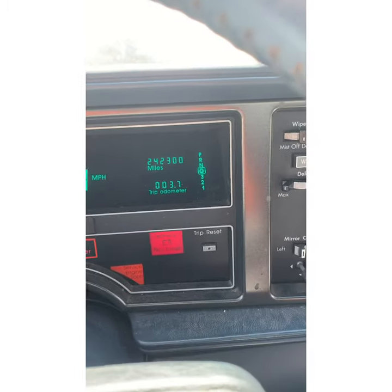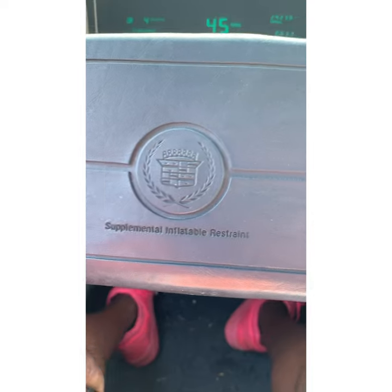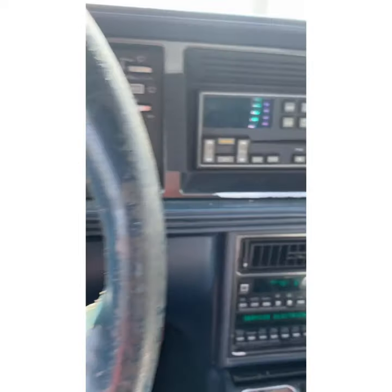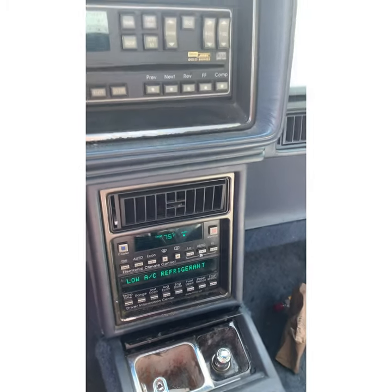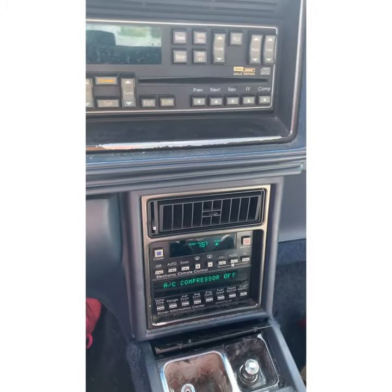Well, currently, you barely can see, we got 4 gallons in it. 242,000 miles on the motherfucker. So, here's the old Cadillac Eldorado, '91 model, you know what I'm talking about. We're going to check out the tune-up, oil change, and check out the Freon in this motherfucker.